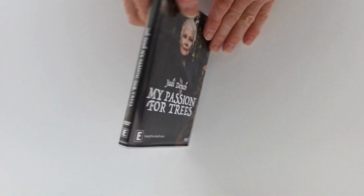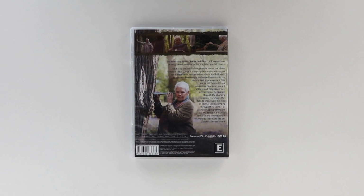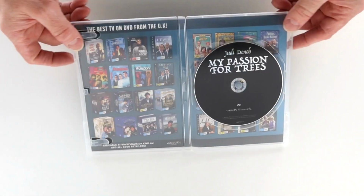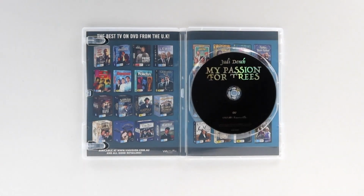Oscar-winning actress Dame Judi Dench explores one of her greatest passions in this 1-hour special, trees. Judi has spent her life living beside one of the oldest forests in the UK, and in this program she will embark on a remarkable journey with experts and historians to discover how deeply embedded trees are in our history and how important they are to our future.